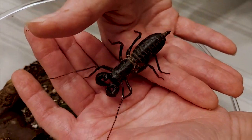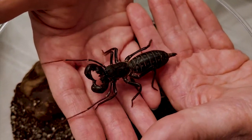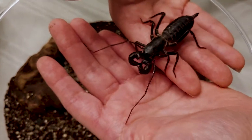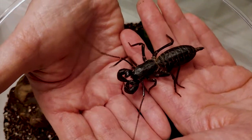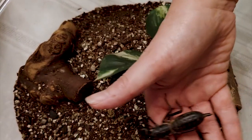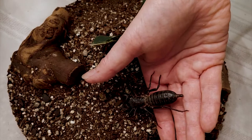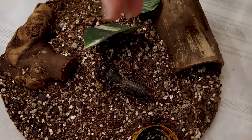Another animal that has eight legs and two body parts is, you guessed it, the spider. And the group of arthropods that has eight legs and two body parts are called arachnids. So let's put this little arachnid, the whip scorpion, or vinegaroon, as he is also known, back.